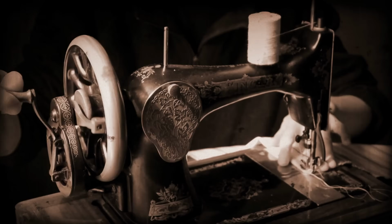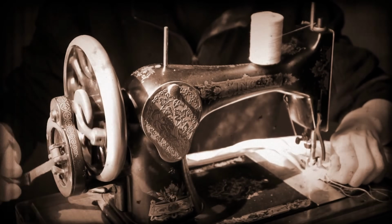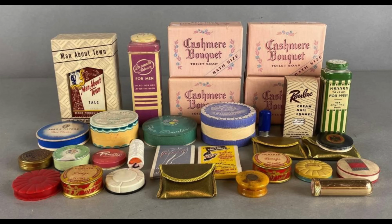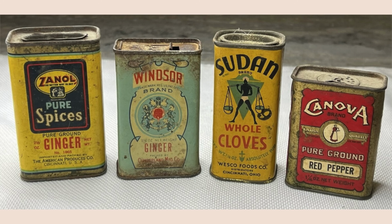And of course, we cannot overlook the beauty of vintage and antique sewing machines. These incredibly useful and well-used items were detailed and beautifully ornate. I am a sucker for antique and vintage product packaging, like old tins for spices or canned goods, soaps, and of course beauty products. The typography and illustrations are so detailed and artistic. Companies knew that packaging wasn't just about holding a product, it was about creating a visual experience. So even everyday grocery items felt a little bit more special because of the care that went into their design.